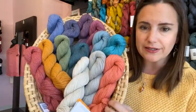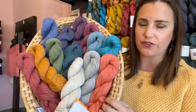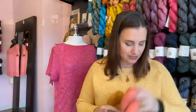Aren't they gorgeous? It's just like a crayon box of colors. I love so many of them. I wouldn't even begin to tell you right now which direction I was leaning. Yes, this new gold is gorgeous. This is totally right up my alley, because I really like yellow, don't you? So, yeah, all of them. I love this flamingo. This is so out of my wheelhouse. Love it. Love both of these blue-greens.